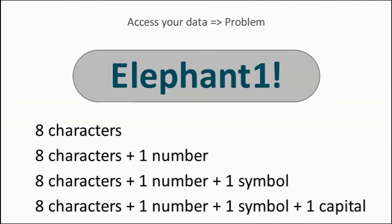If I knew your password was elephant, then I could go to a website, see what requirements it says are needed for a strong password on the site, then toss in a number or a symbol if that's what's required. It makes it much easier to find out what your password is if you follow this process.